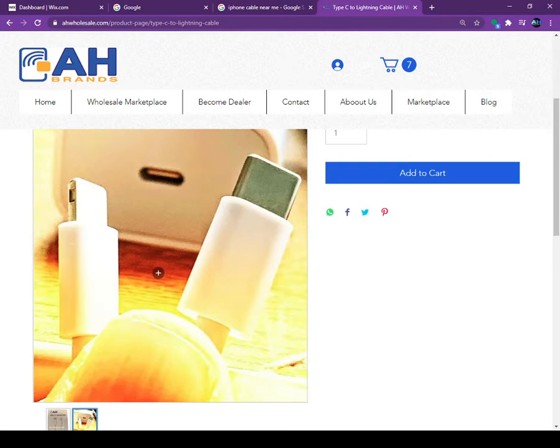This cable is also 3 amp high quality. Remember that on the new iPhone, when the iPhone gets fully charged, the iPhone sends the signal to the wall plug, hey, I'm fully charged, do not send me the power anymore. So the iPhone sends the signal to the cable and the cable sends the signal to the wall plug. Once your iPhone is fully charged, it will stop sending the power to the iPhone. So your iPhone is safe and your cable is safe, both.